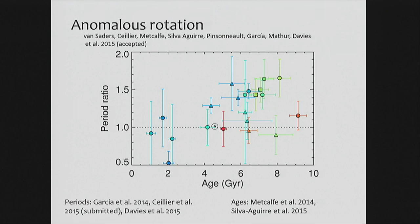So this is the period ratio. The expected period is in the numerator, the observed period in the denominator. So things that are rotating more rapidly than you would have thought they should be should sit above the curve. Things more slowly rotating than you thought they should have been would be below. And this is as a function of age. The color coding here is by effective temperature of the star.